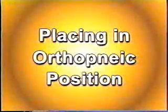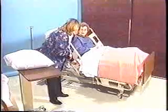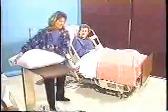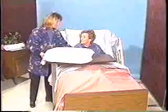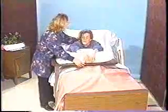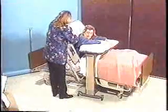Orthopneic position. Position used with patients having difficulty breathing. Place the head of the bed in high Fowler's position. Lower the bed to its lowest position. Move the bedside table in front of the client. Place 1 to 2 pillows on the table for the client to rest on. Place additional pillows behind the back for support.